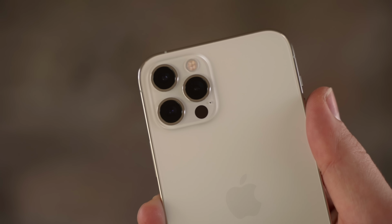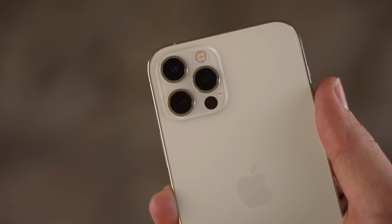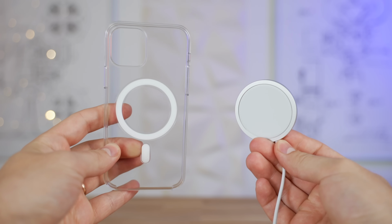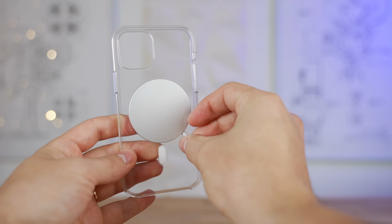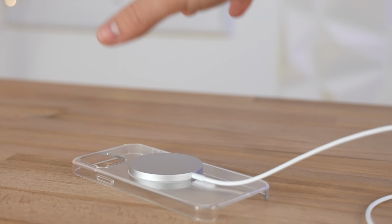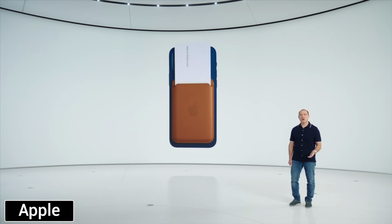Now let's finally get into the third reason why I think people should upgrade to a new phone, and that's the feature set. I think one of the biggest deals for the iPhone 12 lineup is the new MagSafe feature. Apple basically created a new ecosystem of accessories that can more conveniently attach to the iPhone using magnets, like of course the MagSafe wallet that I'm still patiently waiting for.